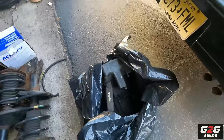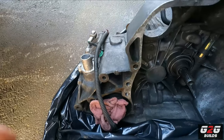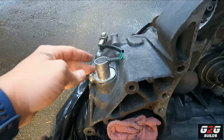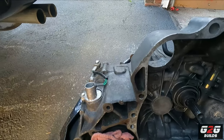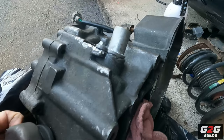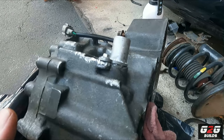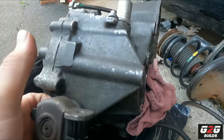Just got to the shop. The car is actually not here. It's in another place. But the transmission is right here. I got it in today. I had it on the trunk of my awesome Camry. So last time we replaced the speed sensor, which is right here. The whole sensor actually went inside. If you look closer, the speed sensor is right here and I have my gear selected over here. So I'm assuming that something fell and therefore I cannot go into gear.